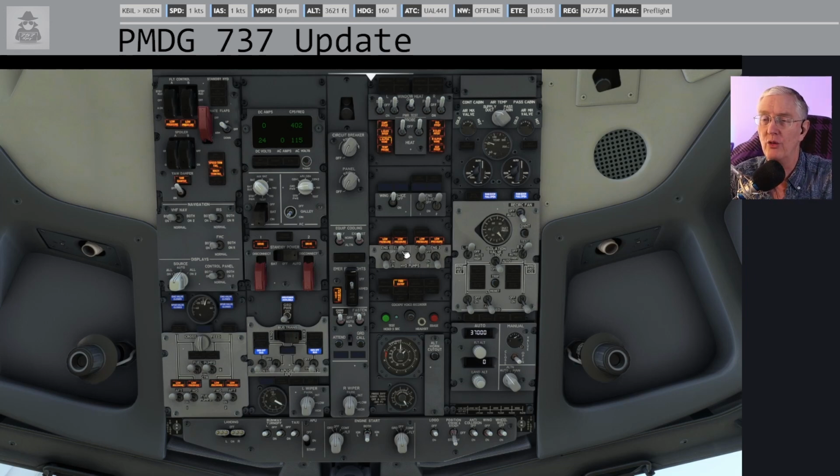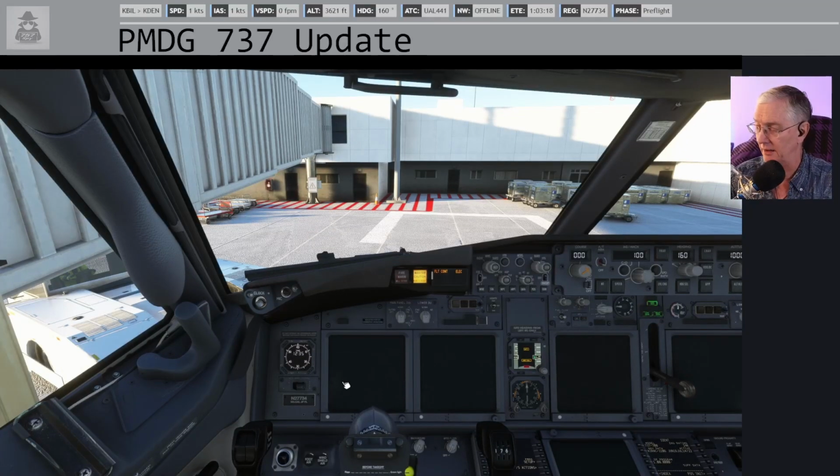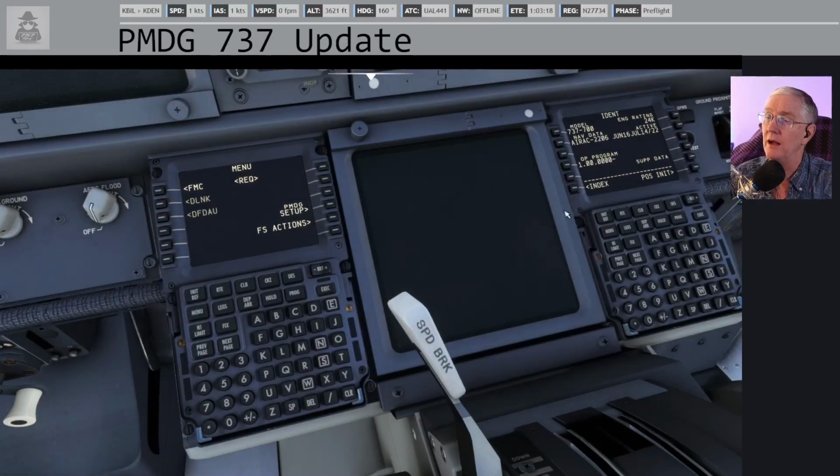We could also do the hydraulic pumps. And let's get the APU started. I've noticed that the APU is started here on the ground, when I get there. So let's go and get the APU going so that we've got pneumatics in the airplane. And now we can go back to the menu page and PMDG actions and ground services, and we can start entering our data from the flight plan.